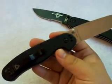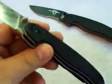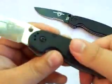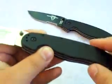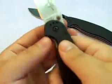Handles on here are an FRN, and the texture on here is actually pretty smooth. If I come in close and show you a close-up here, you can see the texturing on there, but it's not super effective. It's pretty much smooth. I'm not going to lie to you. It's a smooth knife. It doesn't look like it would be smooth, but it is. But I have no problems with that.